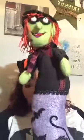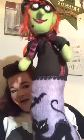Girl, you come to my house and trick or treat. I give out full-size candy bars. I never get any trick-or-treaters. I think it's just an excuse for my husband to buy full-size candy bars. I think he just wants to buy full-size candy bars. You can come and trick-or-treat here anytime. Isn't that cute?